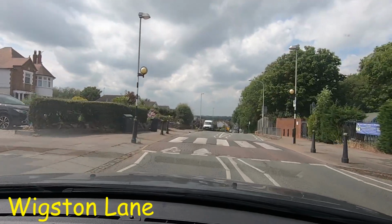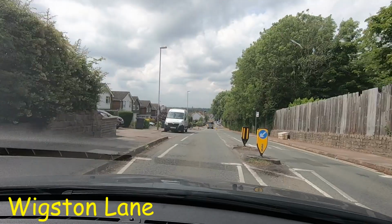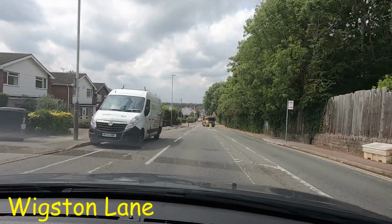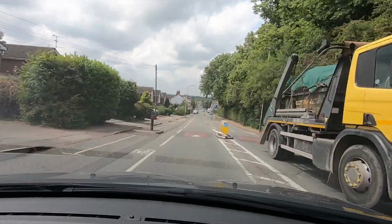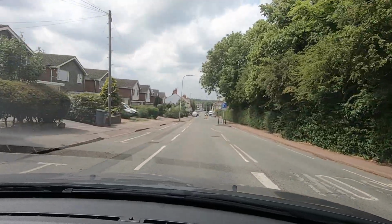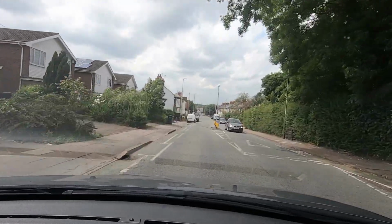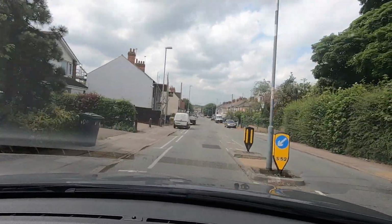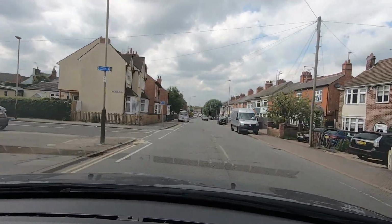Actually, the speed bumps here and this crossing that we're just crossing now were only put there after somebody was run over while they were crossing that road. So it's quite a tragic thing, really, that bit. But they went a bit mad on all the other roads with the speed bumps, I think. Anyway, we've gone past them now. We've gone past Montrose School. We're coming down Wigston Lane, and we're heading towards Aylestone.